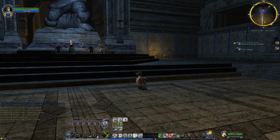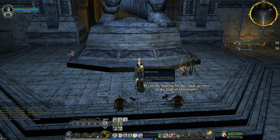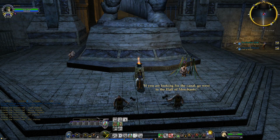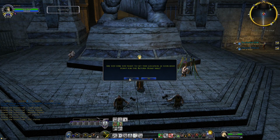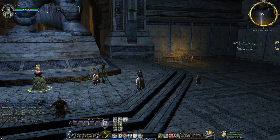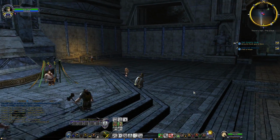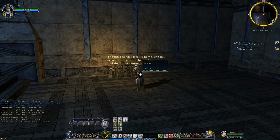Yet again, I'm here in Thorin's Hall to turn in another piece of the gear. But let me talk about this real quick. This is a milestone, and you can use it to swift travel here from any location. I think the cooldown for that is 1 hour. So I'm going to set it to here, because I know I'm going to be coming back once I get the 5th gear and all that, so might as well, right?